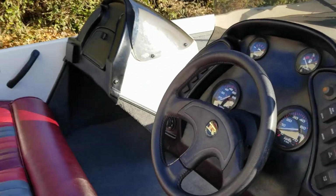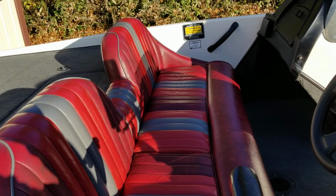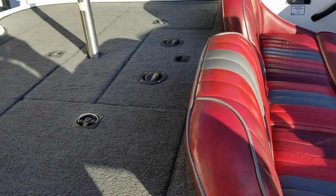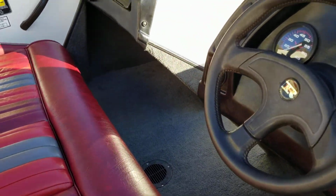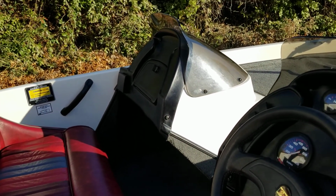The upholstery is in very good condition for its age. There's no imperfections in it. There's no seams coming apart. There's no rips. The carpet is also excellent. The boat's always been kept in a garage when it wasn't in use. This passenger's console has a glove compartment in it.